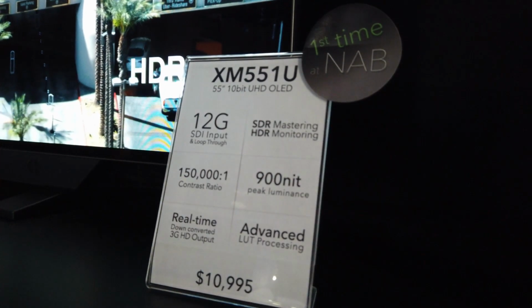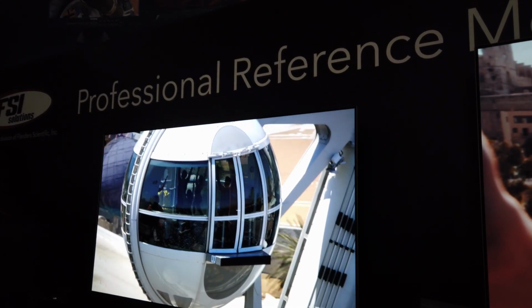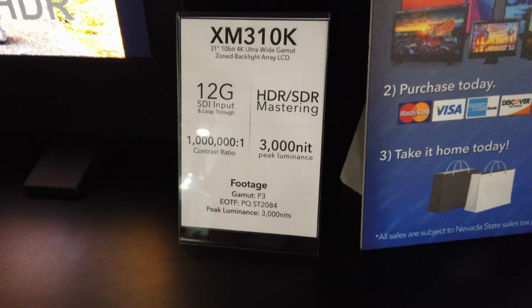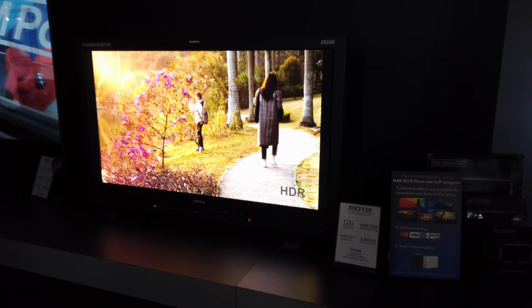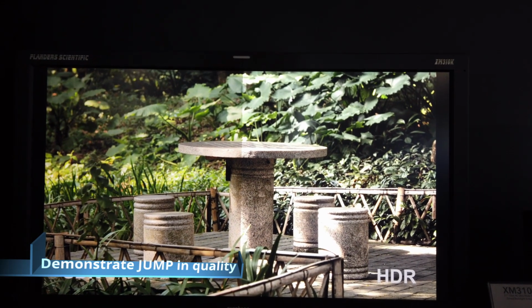We also have, first time at NAB, the XM551U UHD OLED monitor and the XM651U, its big brother, a 65-inch UHD OLED monitor. Not mastering level HDR monitors, but certainly capable of HDR in more basic HDR monitoring applications, QC, client monitoring, things where you're not held to those very high Dolby Vision mastering type standards.